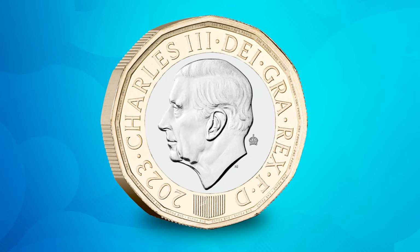So it does mean it's extra special compared to the ones you find in your change, but it will be interesting that we probably won't be able to get a full set of circulating coins with the same date on if they're going to be released over different times.